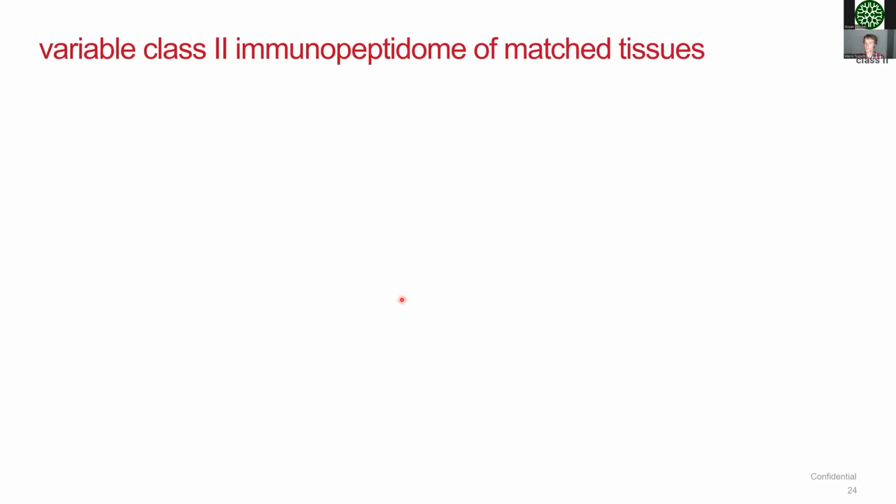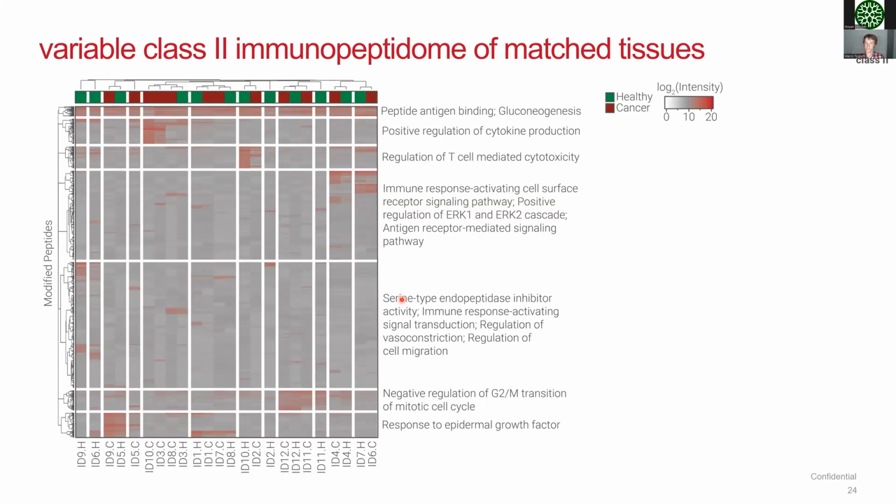Next, we asked, how is this in the class 2 immunopeptidome of the matched tissues? To address that question, we started very simple, with just a hierarchical clustering of all the modified peptides that we could identify in the different samples. And the picture we got was, so to say, a bit messy. There was no clustering based on disease or individual. However, there was clustering based on the GO term to which the proteins, from which the peptides were presented, belong.